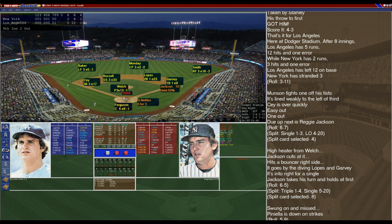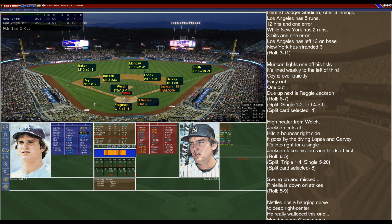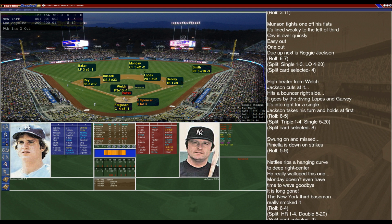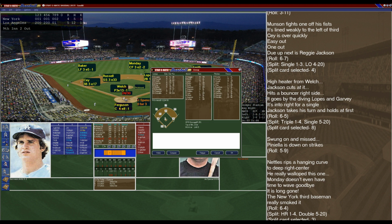So Nettles up now, 0 for 3. Yankees down to their last out here. Dodgers 1 out away from tying the series. And Nettles goes yard. And thank God for that 1 run in the bottom of the 8th, that insurance run. That's the difference in the game now. So that is going to be it for Welch as he gives up a 2-run homer to Graig Nettles. So Welch will not face Spencer, who definitely could tie this up in one swing of the bat.